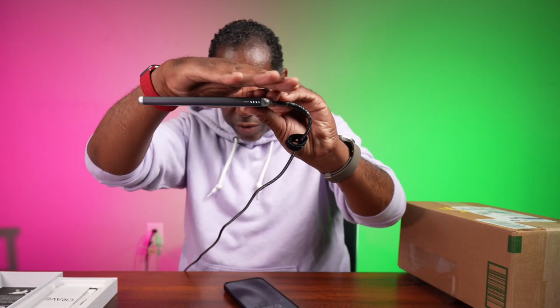It does have this Type-C in and out. It has micro USB in and then QC3 on there. So, oh yeah, there you go. I don't know if you guys can see those lights flashing right there. Those are going to be your battery indicators.